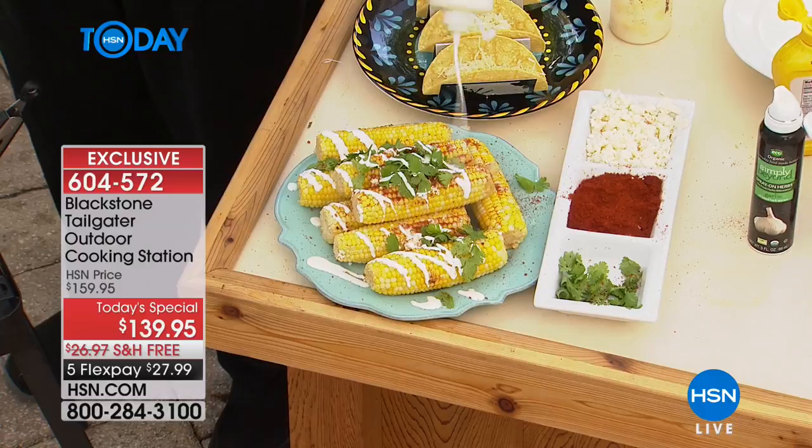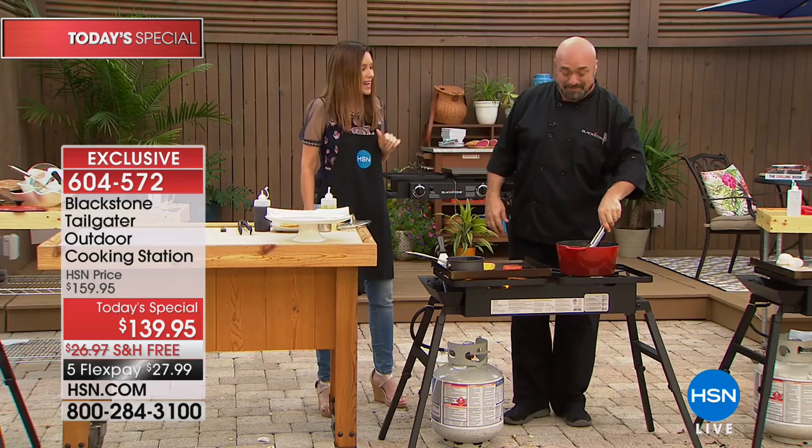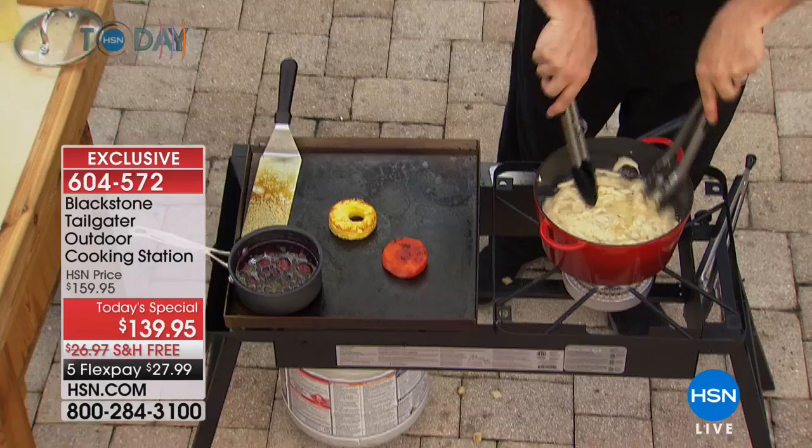And because you could boil it right next to the grill, you didn't have to boil it inside and then bring it out and then ow on your fingers. It's right there next to it. Exactly. So this is the very first time that you're actually seeing the griddle alongside of the burner for $139. You're not paying for a griddle and a burner and that grill.